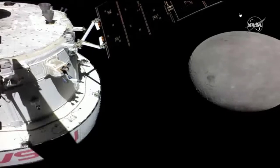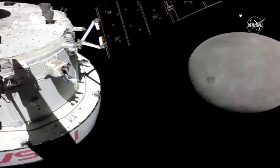Less than 2 hours and 8 minutes until the outbound powered flyby burn. The outbound powered flyby burn is scheduled for 7:44 a.m. Eastern Time, when Orion will be 328 statute miles above the moon, traveling at 5,023 miles per hour. That's in contrast to the current positioning. Orion is 6,400 miles away from the moon, traveling 487 miles per hour.